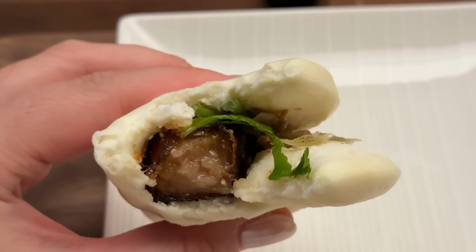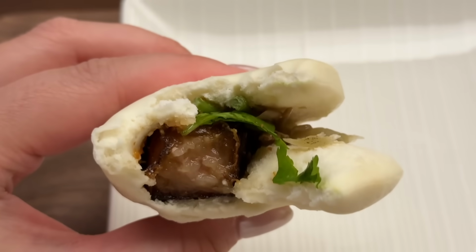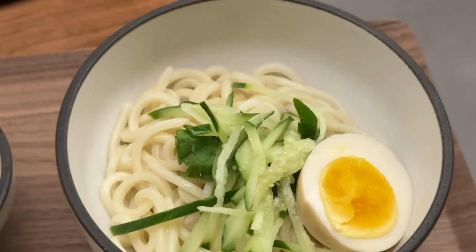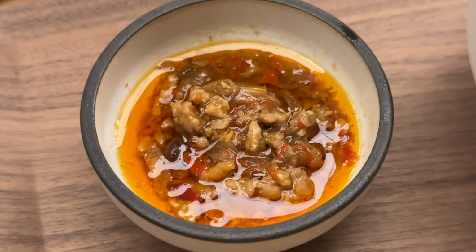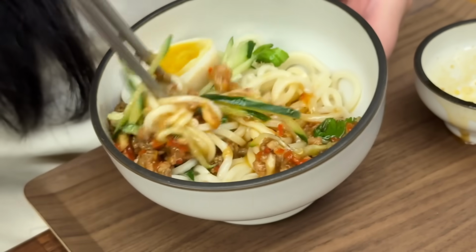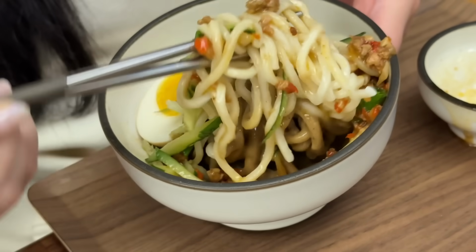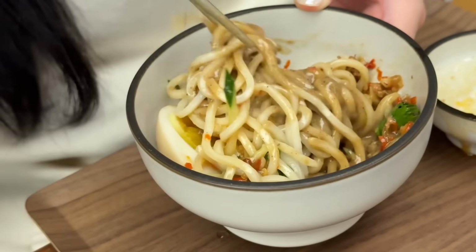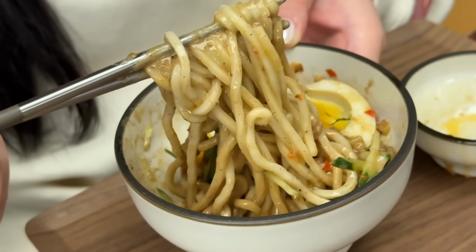The pork belly is super fatty, and the cilantro is very, very bright. Some of the brightest cilantro I've ever had, I think. I also ordered these Sichuan dandan noodles. It comes with the noodles, cucumber, cilantro, and an egg, and then it also has the dandan sauce. So let's pour that right on there. Give it a mix. Whoa! Look at that. Oh, there must have been a sauce underneath. Man, that sauce is thick.